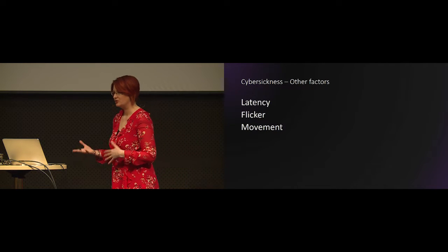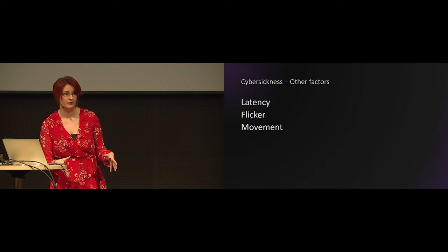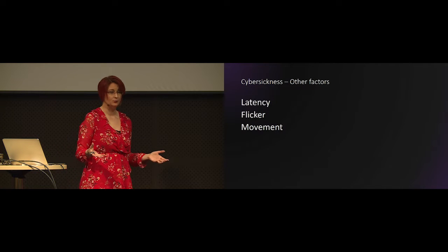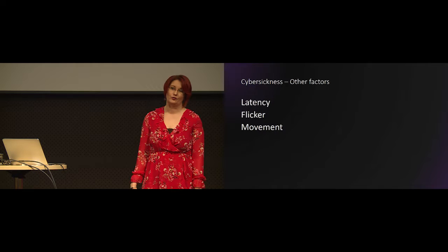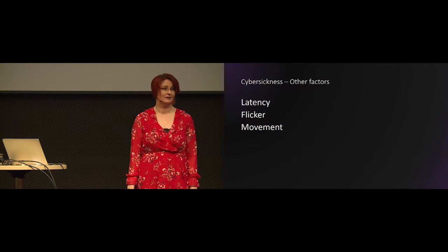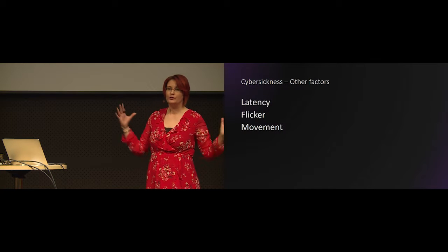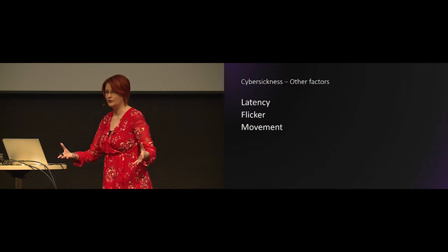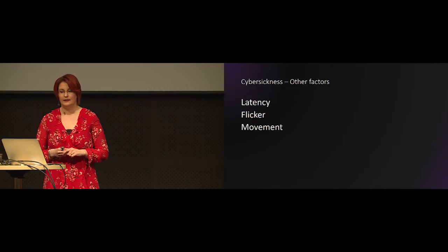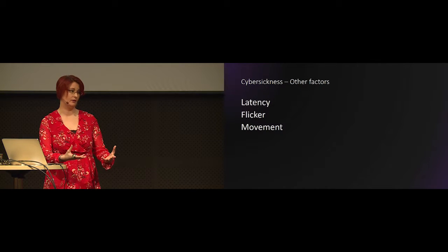Now, sure, we can try to play it safe and let the player always be stationary. But first of all, it won't solve all your problems because we're all different. And also, what's the fun in that, right? When you are fully immersed in this cool world, we tend to walk around and want to explore. And as I said, there isn't one magical solution. What's working for me might make you sick, and vice versa.